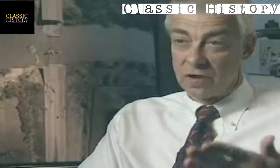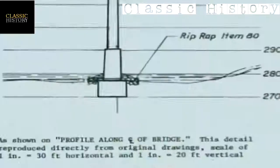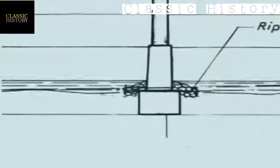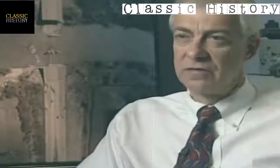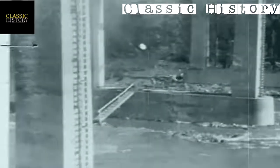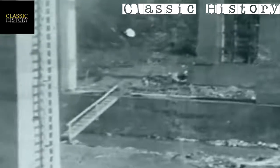If you take a look at the cross-section at the center line of the bridge, it just showed a covering of riprap over the glacial till, which made it somewhat difficult for the contractor to decide which way it was really supposed to be built. Investigators concluded that riprap was placed only around the surface of the piers.